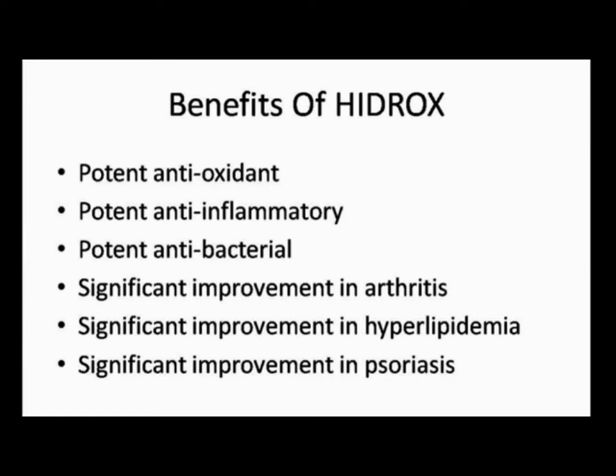And you get improvements in hyperlipidemia. Your blood profile will improve. Your so-called bad cholesterol, your LDL, becomes very high when there is not enough antioxidants. And your good cholesterol actually becomes lower because the conversion can't take place. And then there is significant improvement in psoriasis.